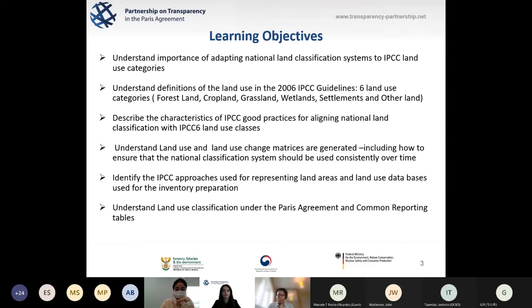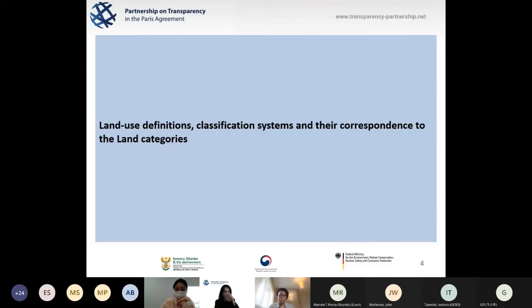Describe the characteristics of IPCC good practice guidance for aligning national land use classification with the six IPCC land use categories, and of course, how to generate annual matrices. The approaches, I won't go into detail there because I think Johannes already covered that, but we will spend a bit of time on the land use classification so you can have a better appreciation of the common reporting tables under the Paris Agreement, because that's the future, that's what we have to do when we report.